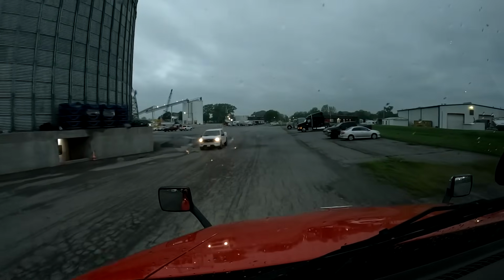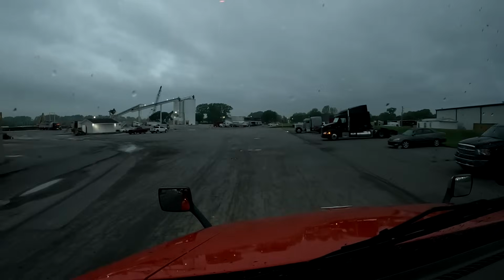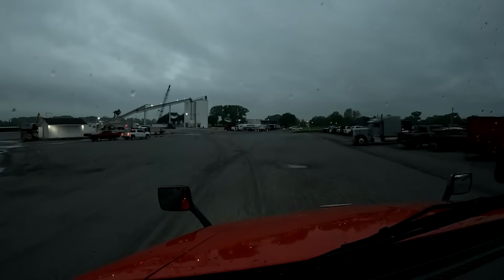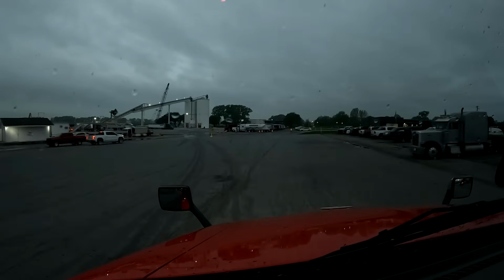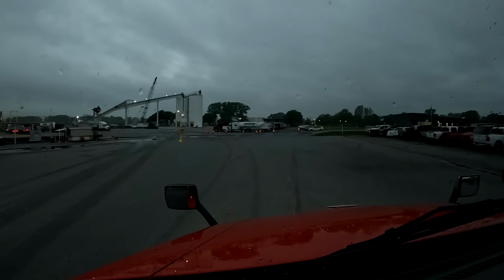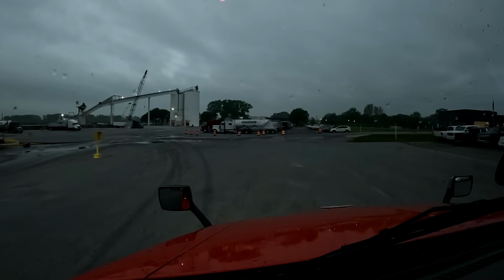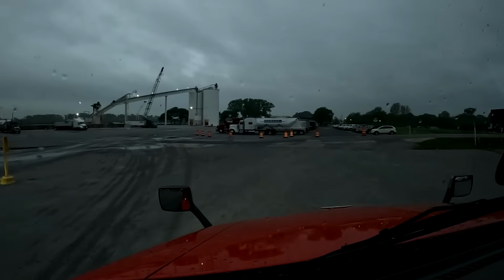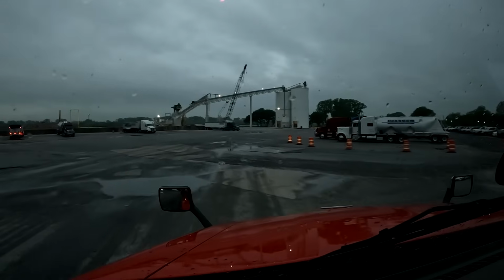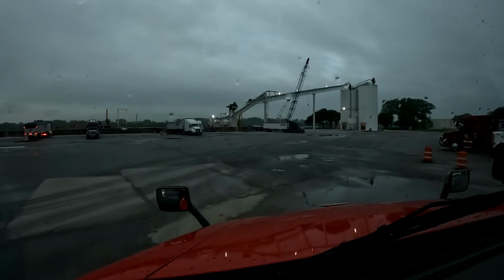All right, so just giving you a look. There were a lot of trucks parked here last night. And I met one fella that just got out of orientation. I think his name was Dale. He's from over in Illinois, not too far from St. Louis, and he was excited getting done with orientation. Said he's going to be doing some sort of a dedicated gig out of the St. Louis area. So that's cool.